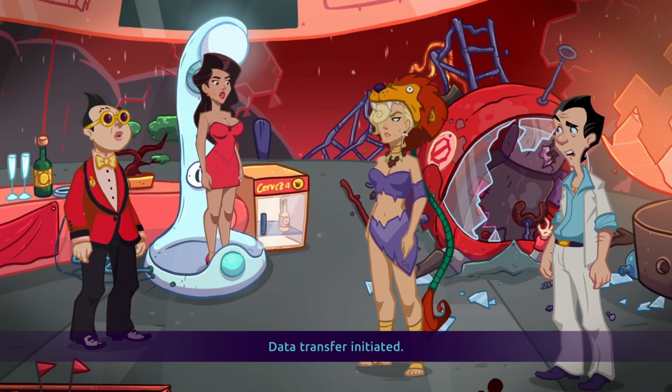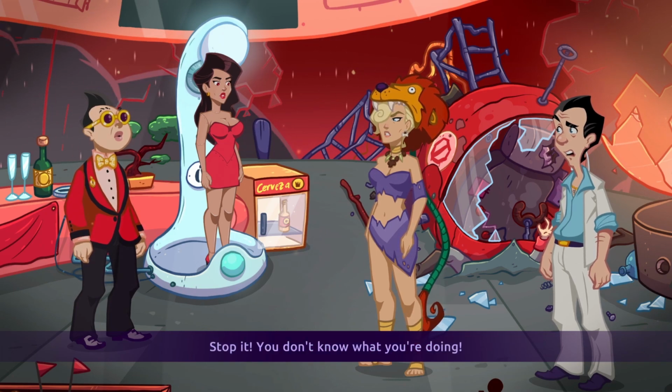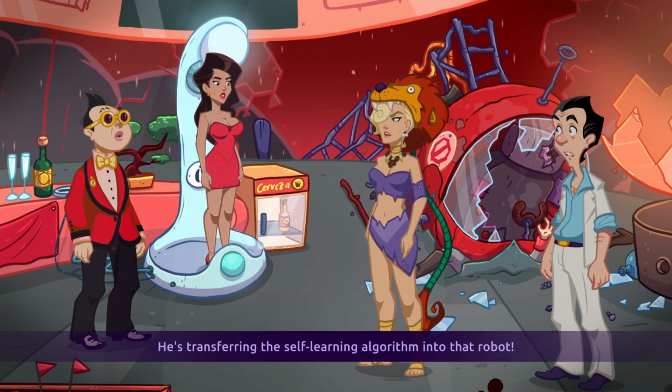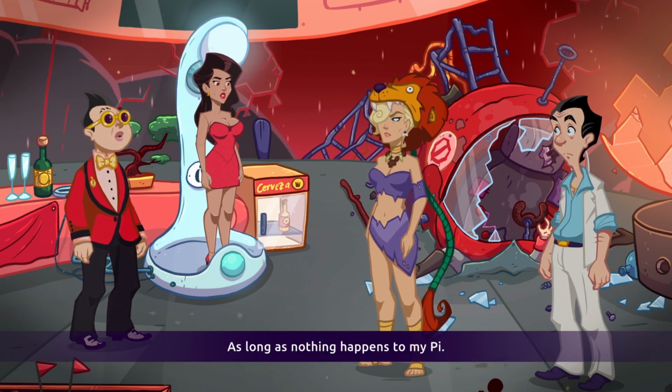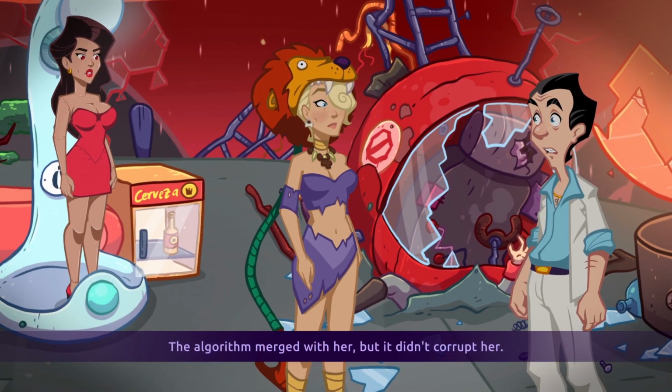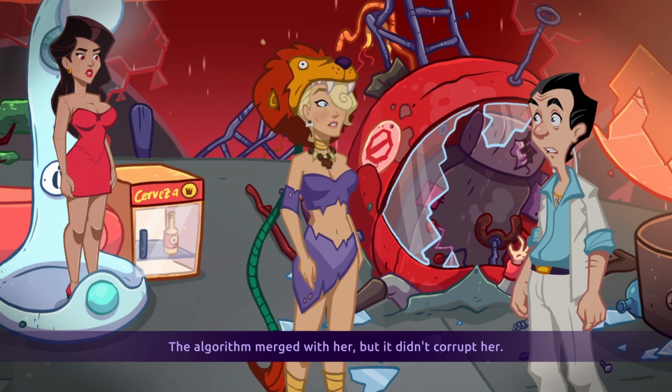We have the missing piece of the puzzle for our new product. Now, where is that adapter again? Ah, here! Data transfer initiated. Stop it! You don't know what you're doing! What exactly is he doing? He's transferring the self-learning algorithm into that robot! As long as nothing happens to my Pi. Larry, your Pi is a miracle! The algorithm merged with her, but it didn't corrupt her.